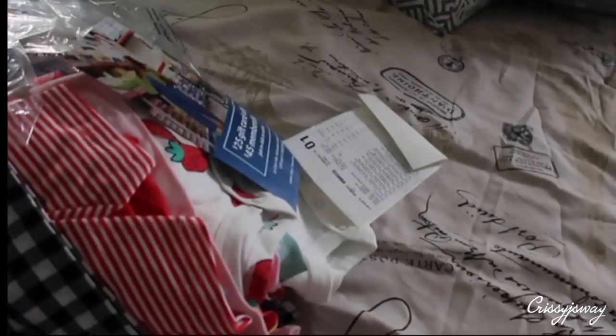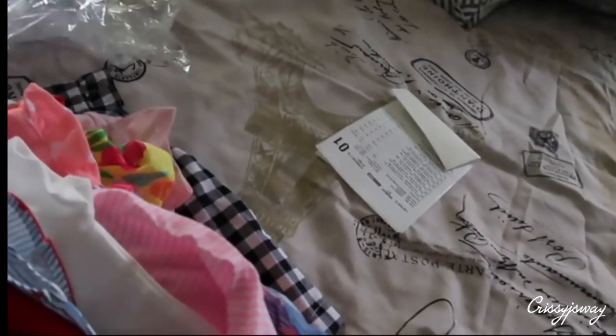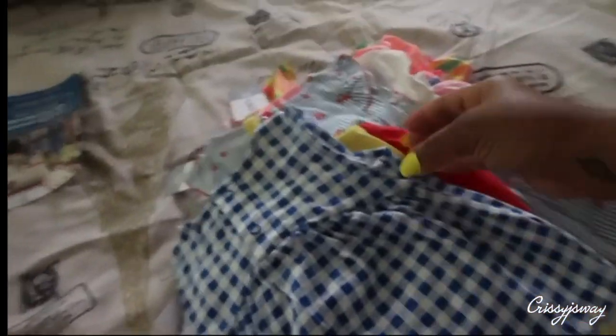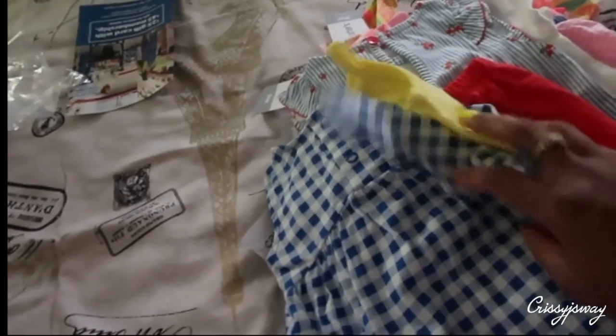And then this is stuff that her grandma got her. I already went through it because I met up with Sean's mom and she gave it to me. Sean's mom is her grandma and my mom is her Mima. So that's how you guys know the difference. This is stuff that Sean's mom ordered. So I pretty much opened everything with her. She got everything in 9 months, which is perfect.